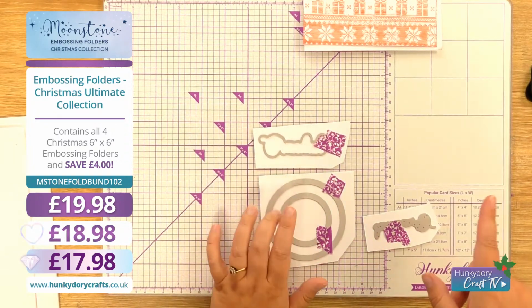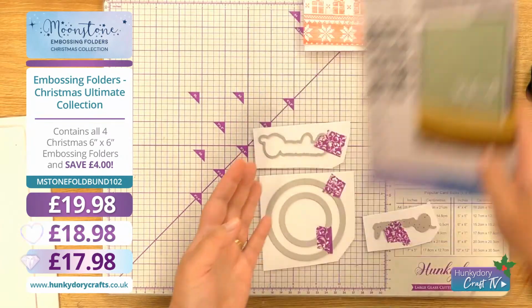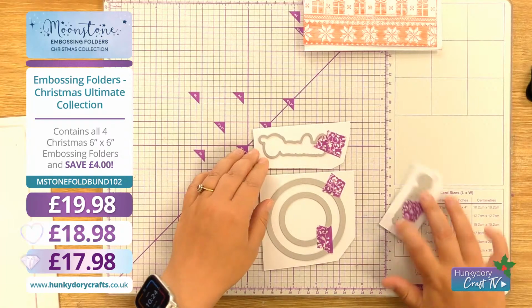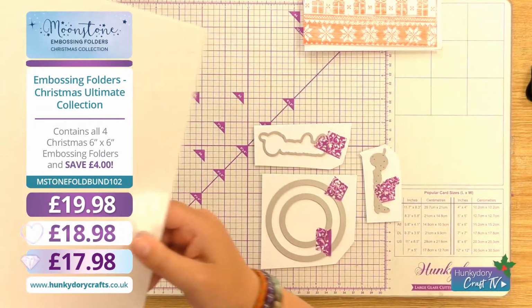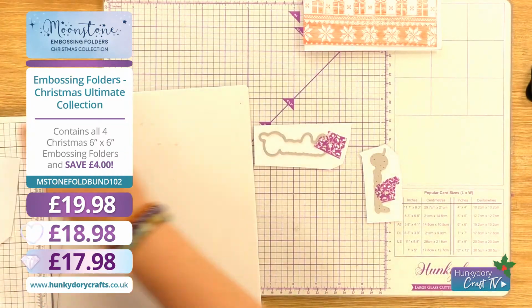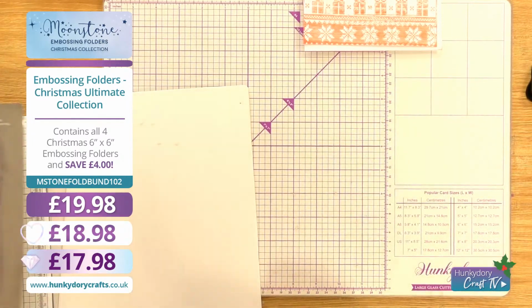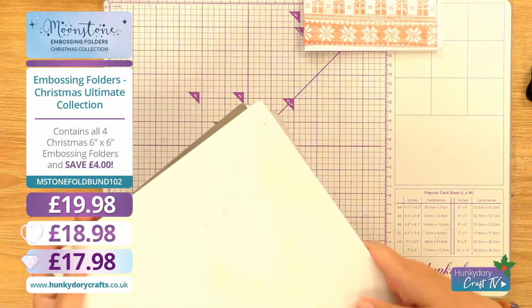And then I've gone in with my Loving Relatives for him, because I wanted to do it for a granddad. Nice. I've got it all in white ink at the moment, and we're going to add some colour using our ink so it all matches. And then let's die cut these. Remember to put your plates back in when you're die cutting. I've got them all in, yeah.